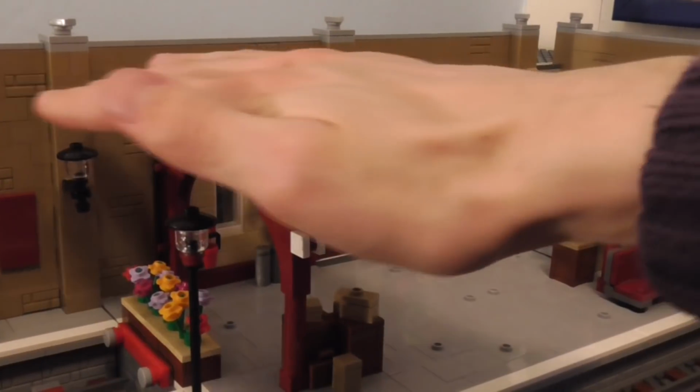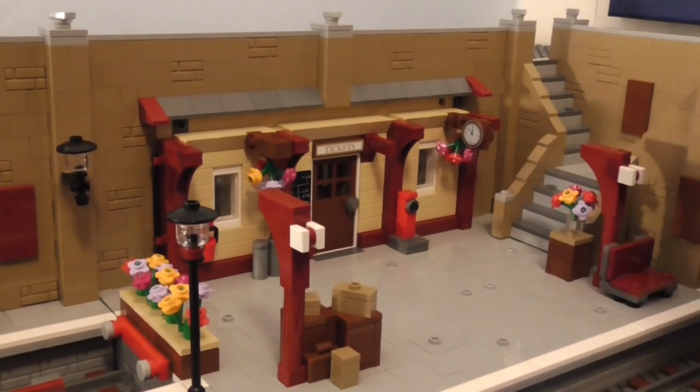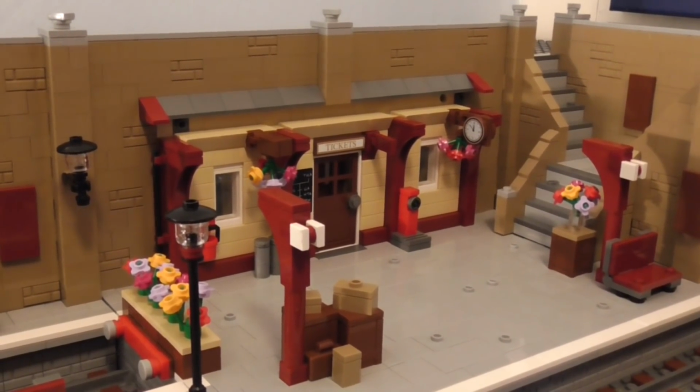So quite excitingly, we are nearly finished as far as the railway section of this layout is concerned. The only thing we have left, apart from maybe any minor changes that I might make, is the canopy for the station. Now I have already designed this. As you can see, I've made a bit of space for it to go, and I know what height it's going to be. All I have to do now is build it.